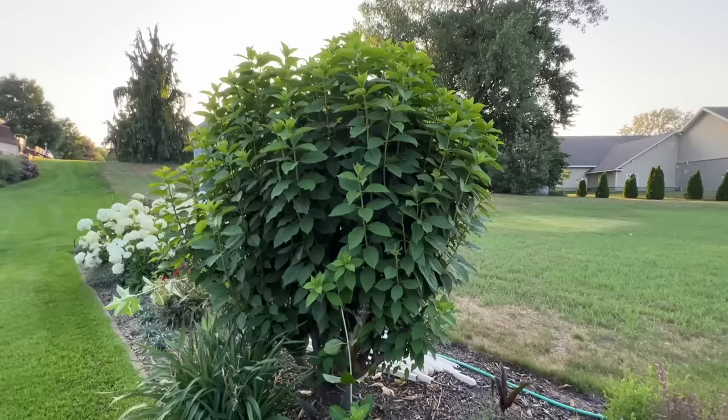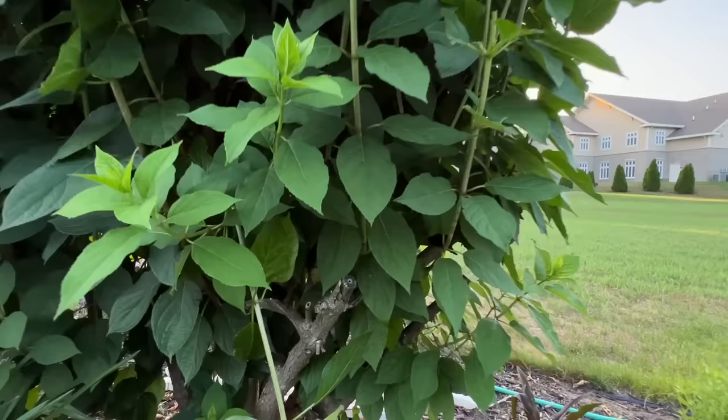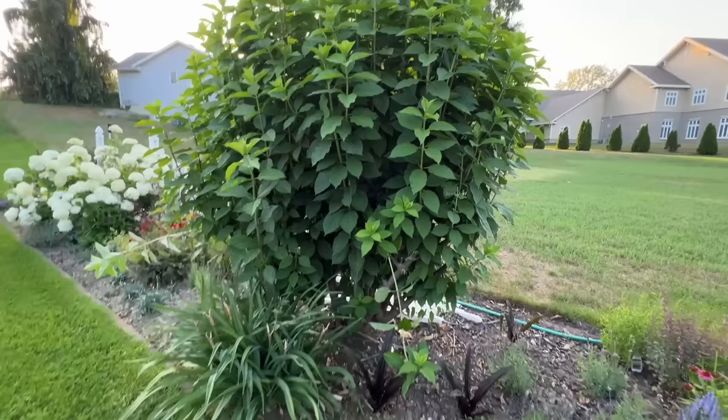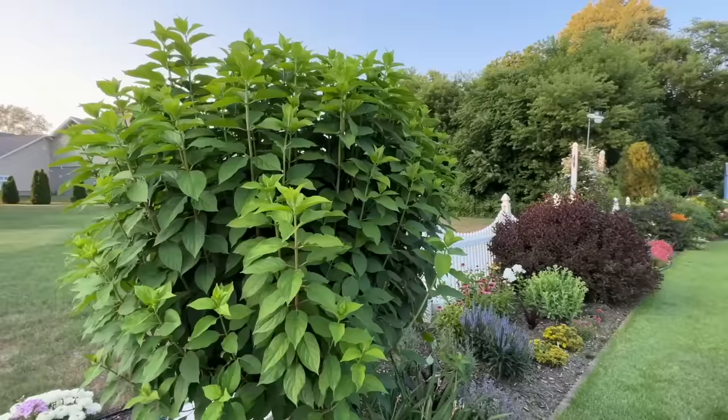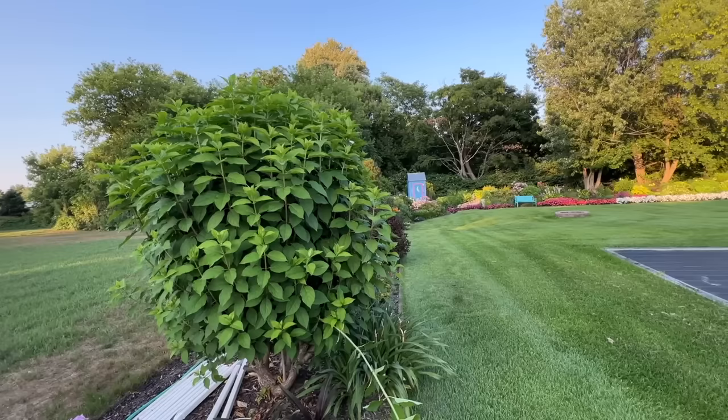Limelight Hydrangea. This one here, I can show you some of the sticks that are left. We trimmed it down to about 3 foot last year. So everything you're seeing over 3 feet, somebody's gonna correct me here, this is over probably 7 foot tall right now. That's all new growth. So we did a major trimming, and just look at how this baby came back, and it came back beautifully. So we'll see once it flowers, but I'm anticipating the flowers are going to be huge as well.